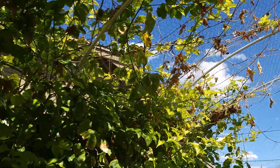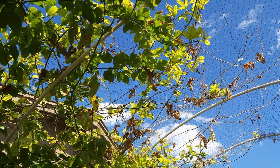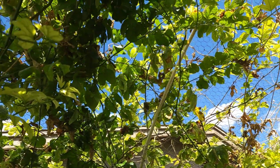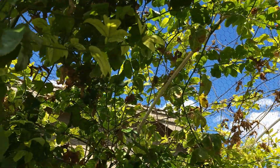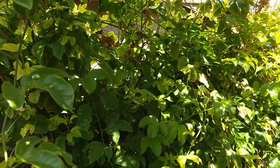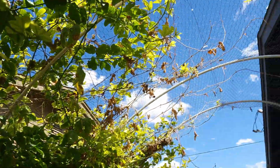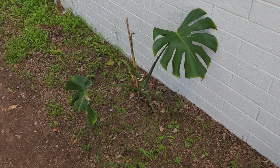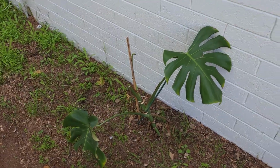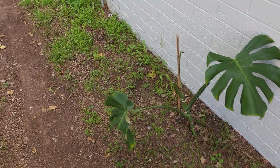If I could do it again, I probably wouldn't have used that mesh material, because if it flowers on top of the mesh, then the fruit will be stuck up there, but we'll figure it out. It died back a bit in the summer, but I'd say within a couple months it'll be totally filling the space. Monstera plant that we had in a pot for a long time that I wanted to find a nice shady spot to plug it in. So we'll see how that goes.